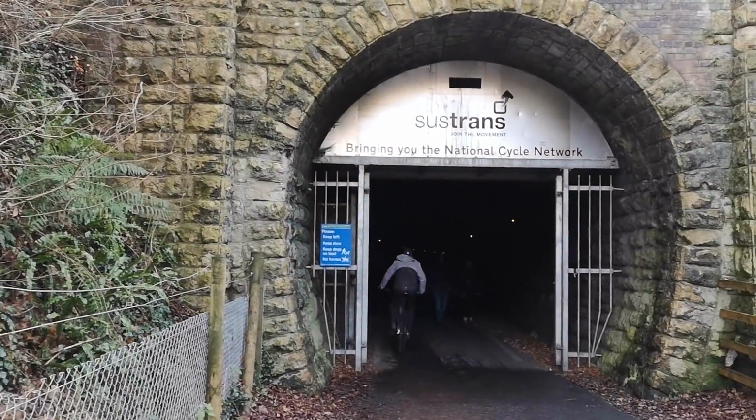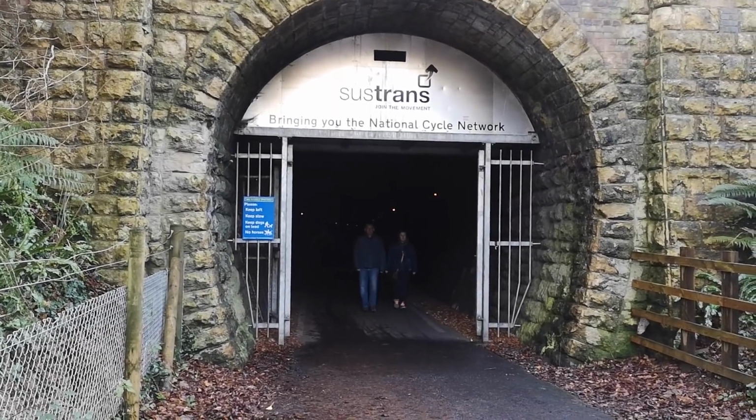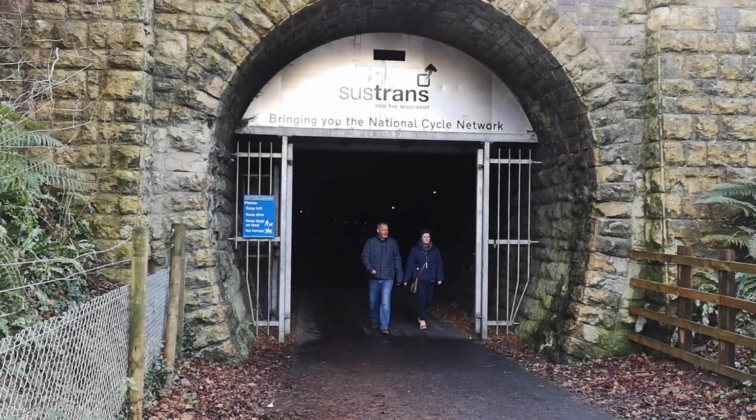And of course, you can still walk through this. Really is a wonderful place to come. So if you do get a bit of free time, do pop along to see this wonderful location. Hopefully see what I'll try and recreate in model form.